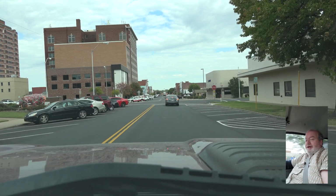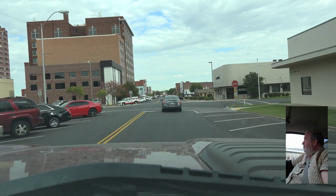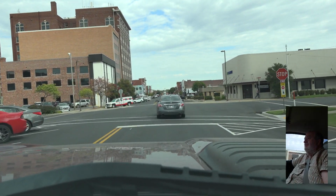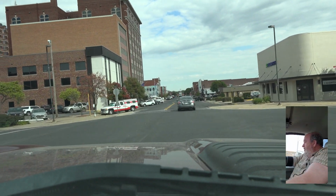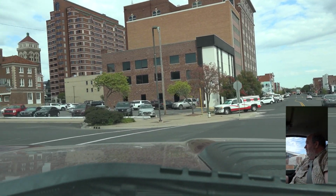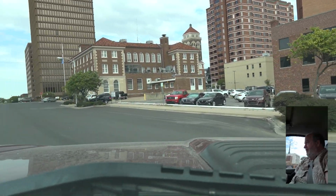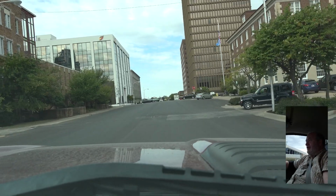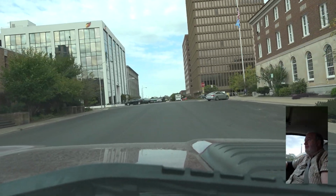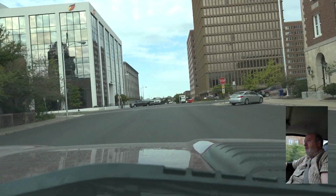I didn't make any notes for this, just going through sharing my experiences. You know, my one set of grandparents lived here, my other set of grandparents lived up in Caney, Kansas, which is just 30 miles north of here.